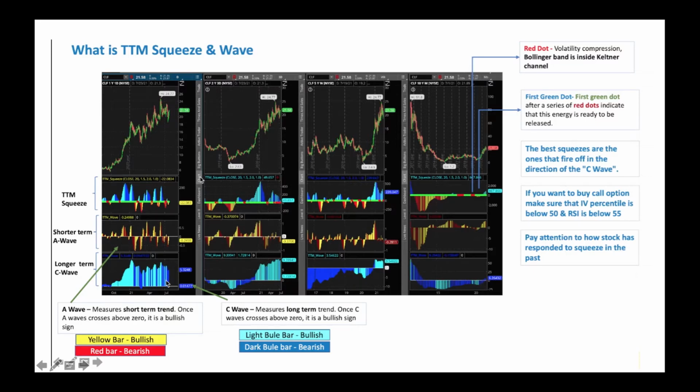As you can see here, in this case, after the first dot, the stock started going higher. As the C wave is above zero, it started going higher. That's how you look at it. And I love to see the 1 day chart, 3 day chart, a weekly chart, as well as a monthly chart to really get a good idea, so that way we can make an informed trade.